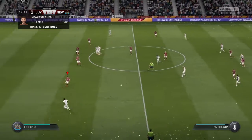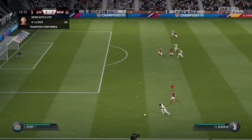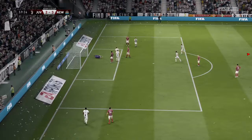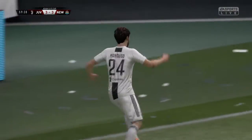And here's an interesting piece of transfer news. It's opening them up with a through pass. He's through here. And in it goes towards the far post. Pressure has paid off for Juventus. Oh, fair play for their reaction.